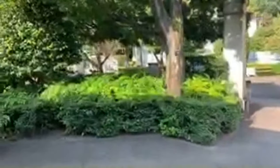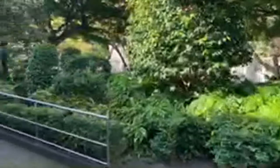So there are going to be a lot of buildings that you can't go in. I've been here before, so I know I can film. Just they don't want you pointing at people and things like that. Same rules.